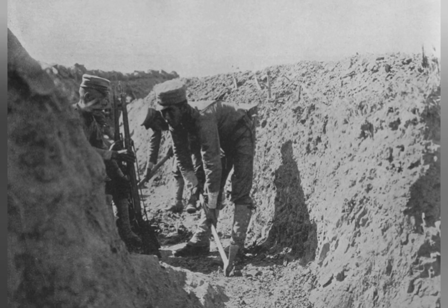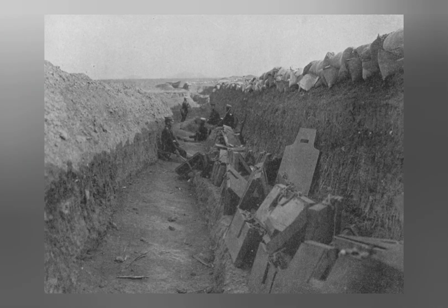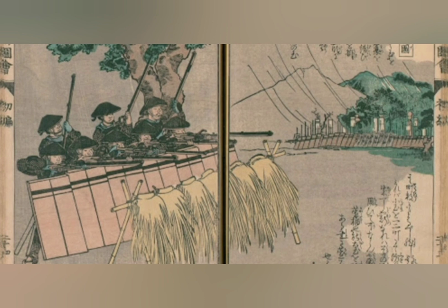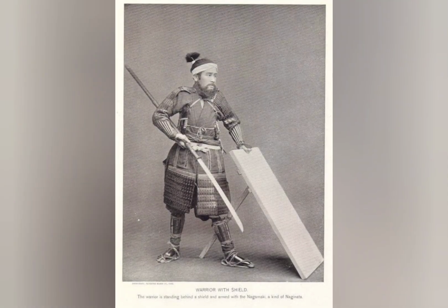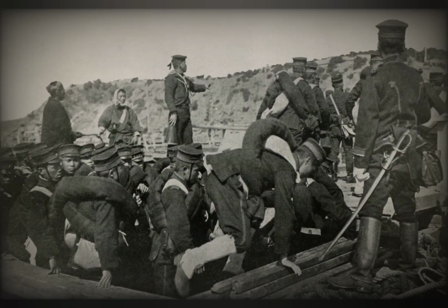In order to reduce losses, a number of portable bulletproof shields were made, structurally reminiscent of medieval siege mantlets, the tate: human-height shields for sheltering shooters that were used in the internecine wars of Japan. A large number of manufactured mantlets were used by Japanese troops in the trenches near Port Arthur.